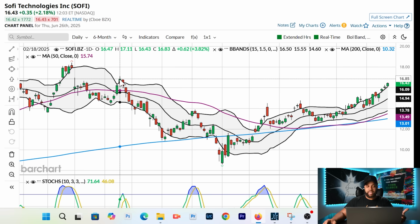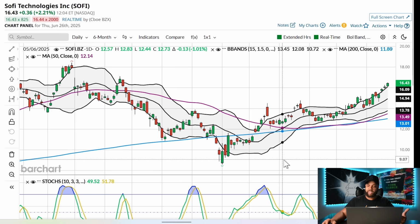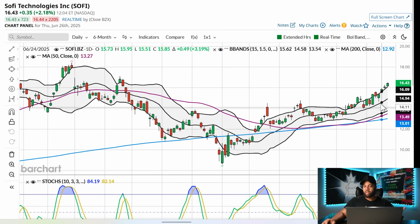And so it'll be interesting to see if the stock price does break that $17.11 resistance level, because if it does, then the next level it will need to break will be this $18.42 mark that it hit just on January 24th. But if I were to sell puts today, then I would likely want to be under some level of support. And so we can see that the 200-day moving average is at $13.01. The 50-day moving average, which is this purple line here, is at $13.49.